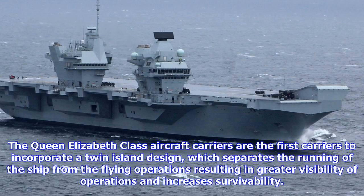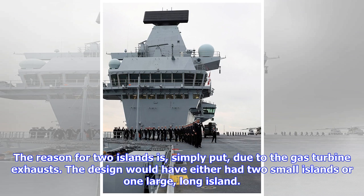The Queen Elizabeth class aircraft carriers are the first carriers to incorporate a twin island design, which separates the running of the ship from the flying operations, resulting in greater visibility of operations and increased survivability. The reason for two islands is, simply put, due to the gas turbine exhausts. The design would have either had two small islands or one large long island. The two smaller islands were chosen.